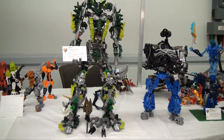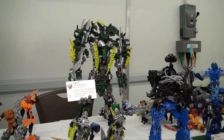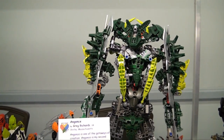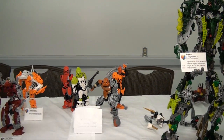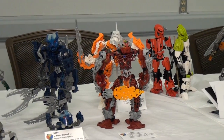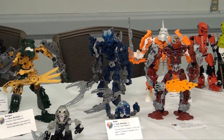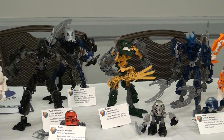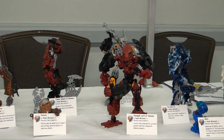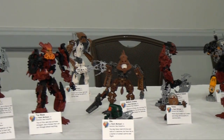This is another big one. Greg Richards built this big green one here as well, towering almost 20 inches tall, so very cool. Some more lovely Bionicle creations, all kinds of different interesting figures. Lots of nice mock cards. I'm glad they describe what each one is for people who might not be familiar with it.